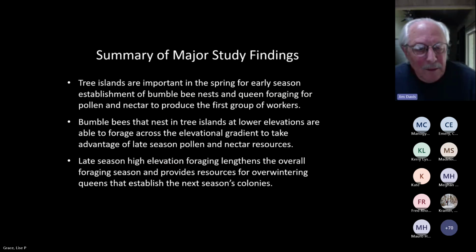So I wanted to try to sum things up, and I couldn't touch on all the important parts. If you are interested in that, go read that preprint. But tree islands are important in the spring for early season establishment of bumblebee nests and queen foraging for pollen and nectar to produce that first group of workers.